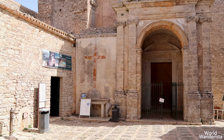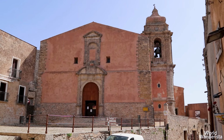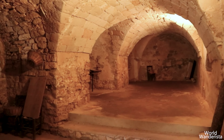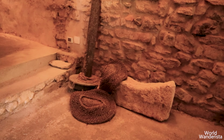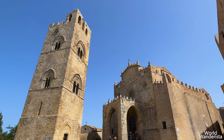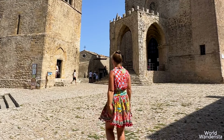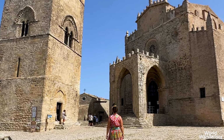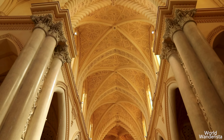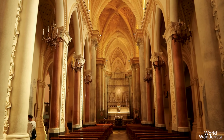I bought the Erice card, which costs 15 euros and gave me access to basically every church and museum there. And it came with a map, so you can follow a specific route. My absolute favorite was Erice's Duomo, which was constructed with stones from the ancient Temple of Venus. The interior is a golden illusion of Carrara marble and carved buttermilk stone. It took my breath away.